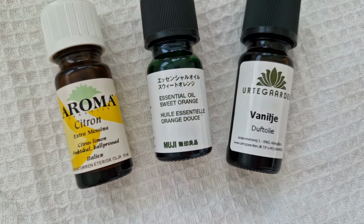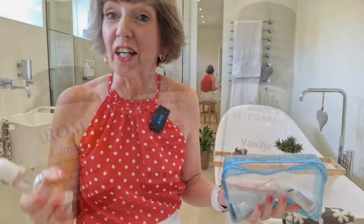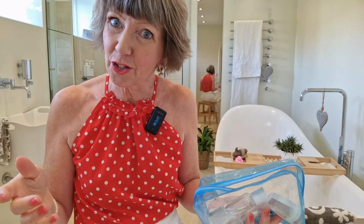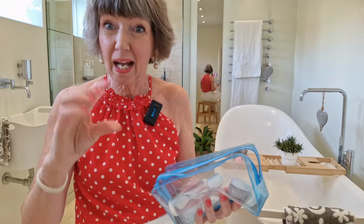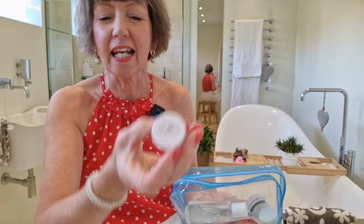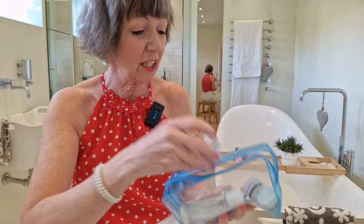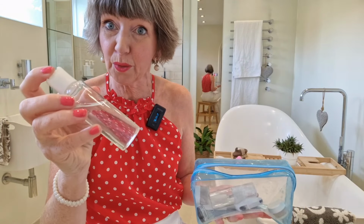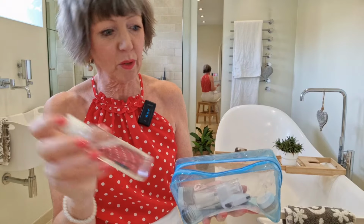Number 2, let's talk about all those travel sizes of toiletries that you might have. Are you going to use them? Personally, I don't buy travel sizes. I use these little pod things and then I just label them. That's hair wax. I can fill them up with whichever body wash or shampoo that I need. It's just a much cheaper way.